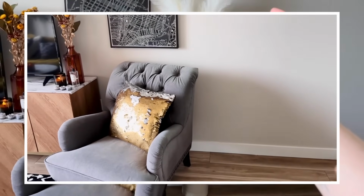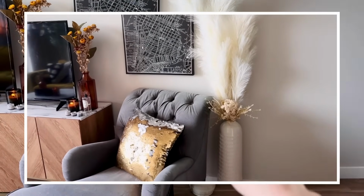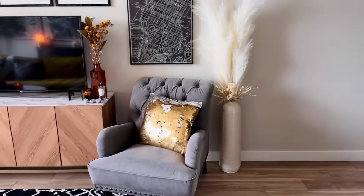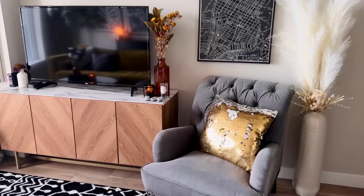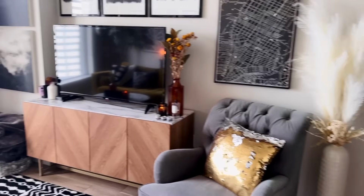So it needed something to anchor it. I'm not sure if I'll stick with the pampas grass there. I do really like it. It adds some nice texture and softness, but we'll see. This is, I think, nice for now.